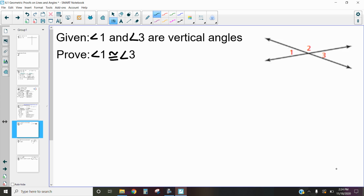Hi, this is Mrs. Kidman, and in this video, we are going to be discussing how to prove that vertical angles are congruent. Now, we are told that they're the same, but remember in math, just because someone tells you something doesn't mean it's true. We want to be able to prove it for ourselves and know that vertical angles are congruent or the same.